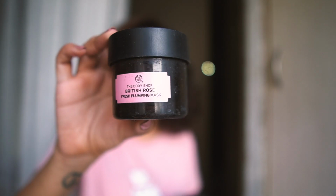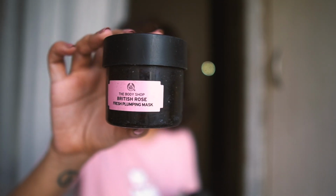So the first couple of products that I have, two full-size Body Shop masks that I happen to have finished off. Both of them had very little in them, so I was like, we can do this, and I took them past the finish line. The first is the Body Shop British Rose Fresh Plumping Mask. I actually really like the Body Shop's British Rose line, and I really enjoy the fragrance of this whole range. I think it's pretty amazing.